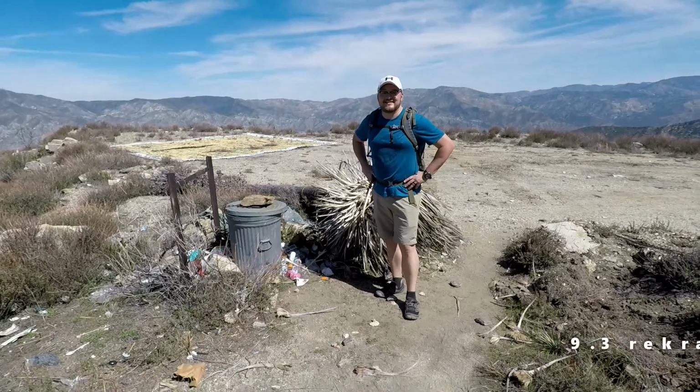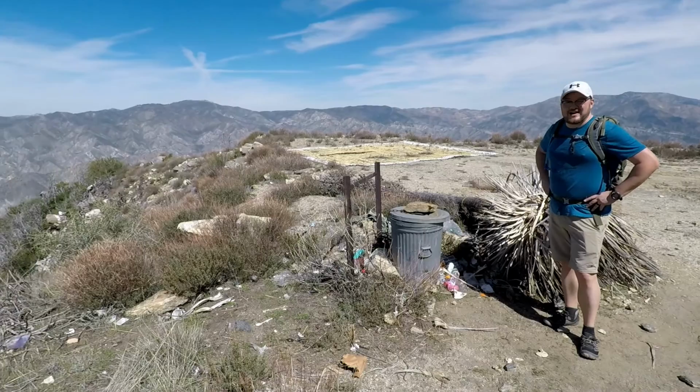Well, sometimes you see trash cans along the trail, but you never know how often they're actually empty. So whenever we hike, whatever we pack in, we pack back out.